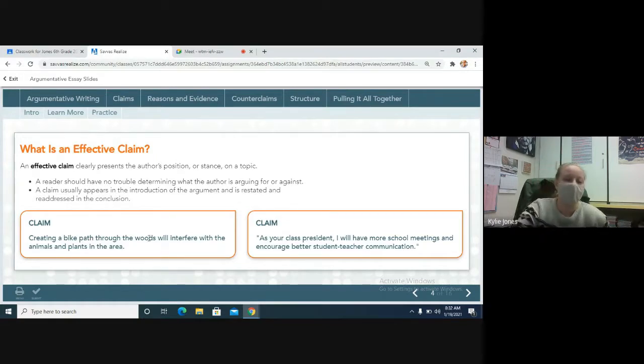The first one says, creating a bike path through the woods will interfere with the animals and plants in the area. Is this clear about what they're arguing for? What do they want? So, okay, let's read that again. Creating a bike path through the woods will interfere with the animals and plants in the area. Do they think there should be a bike path? No. No.